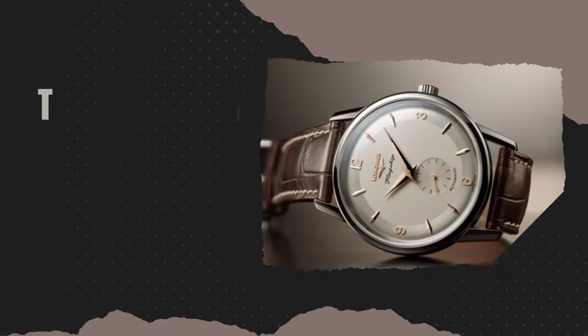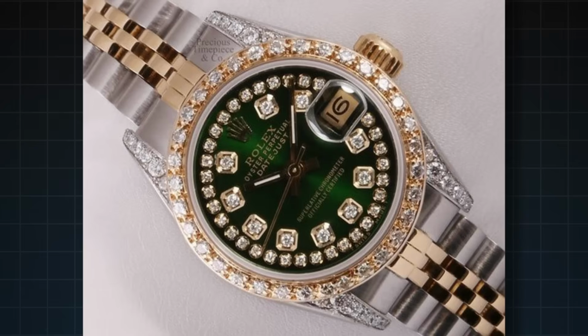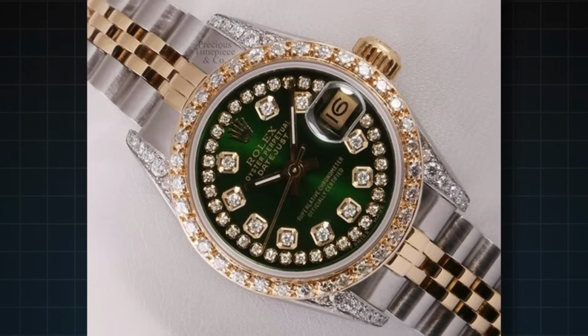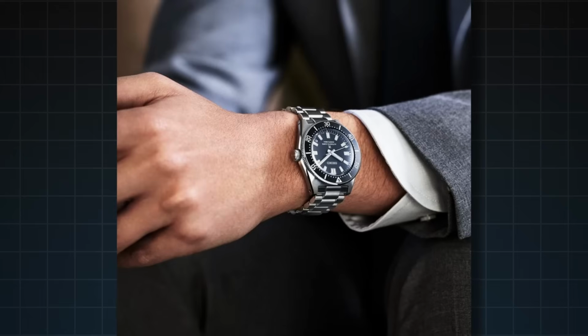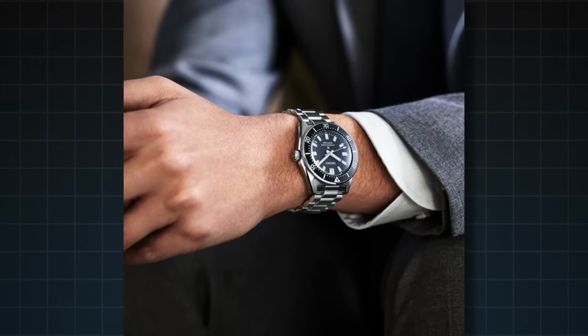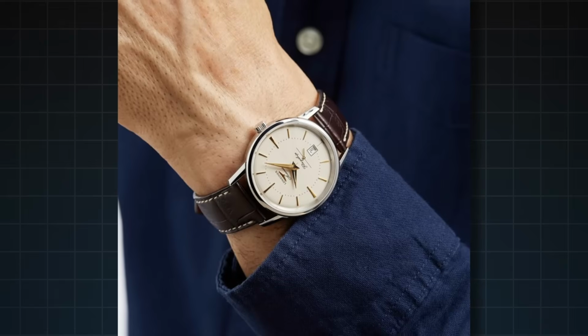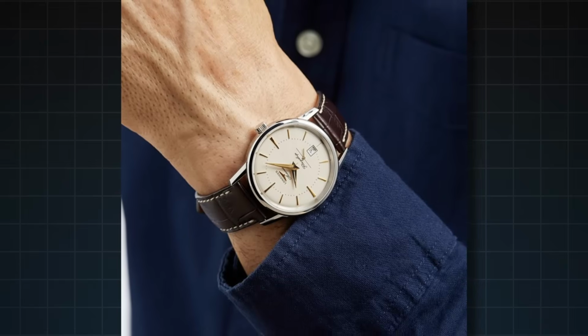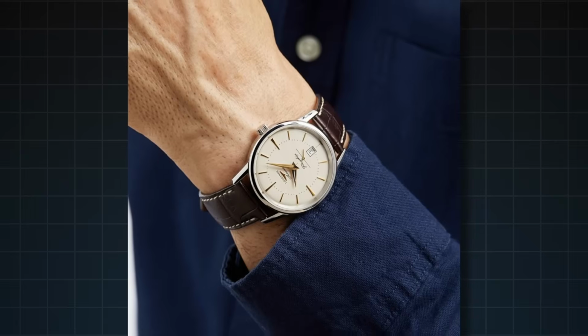Chapter 1. The understated dress watch with a story. I'm not talking about a Rolex with a diamond bezel or some oversized steel monster that weighs your wrist down. At 40, your watch should say one thing: I know who I am. That's why I always recommend going for a minimalist dress watch, but not just anyone. You want something with a story behind it, a piece that starts conversations without screaming for attention.